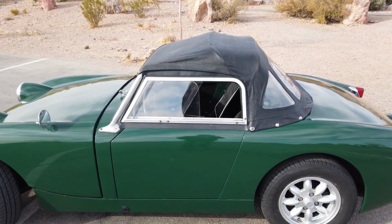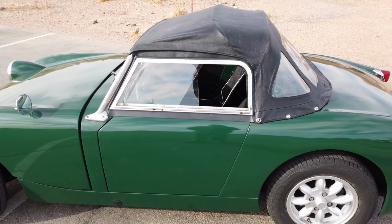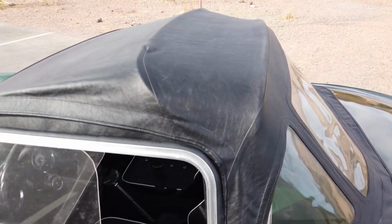It has a full convertible top with frame, side windows, and what they call side curtains. And actually, when I got the car, the interior was new, but I didn't like it.